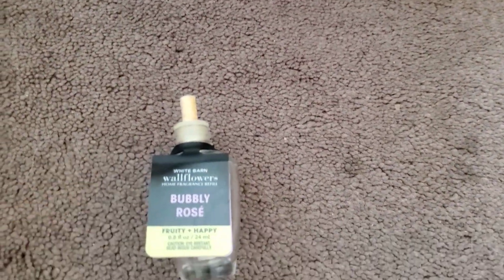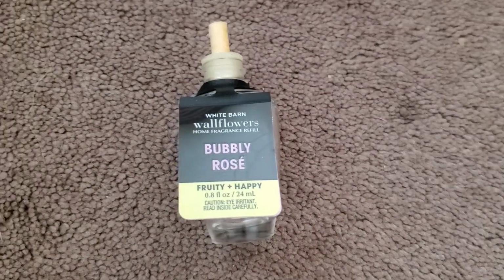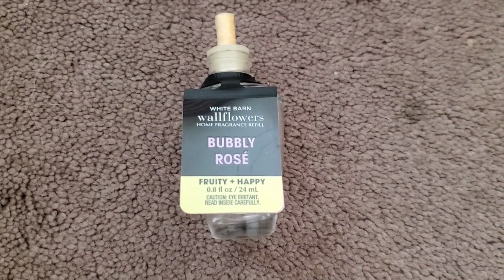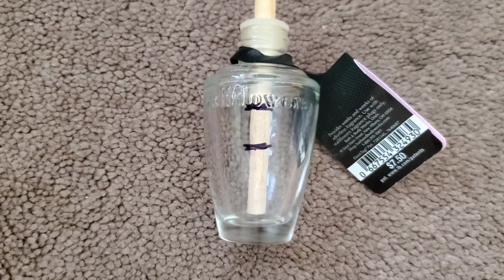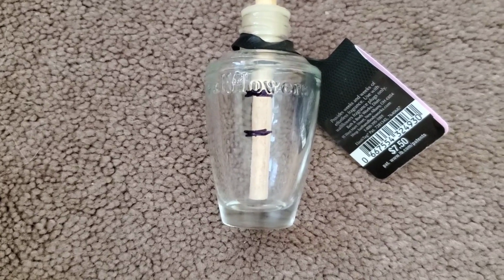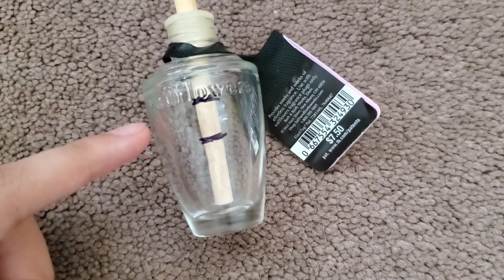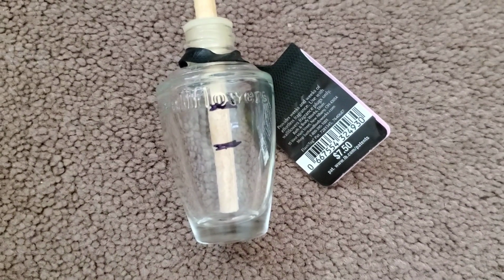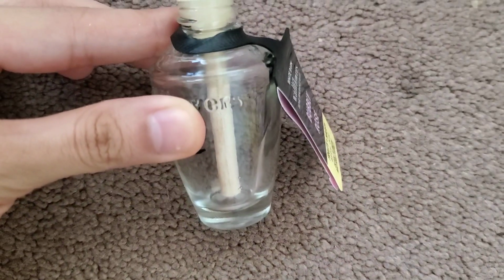Here is a bubbly rosé. There's still a little bit left in this one. This was in my dual wallflower plug. However, since we had a lot of power issues, I ended up taking them out. Here are the previous fill lines. As you can see, in about a month, I used up about half of it. It's kind of hard to tell because it gets thinner and thinner right here, so I'm not sure exactly if I used up half of it or it just appears that way based on how the wallflower is shaped. I know this looks empty, but there's a little bit left.